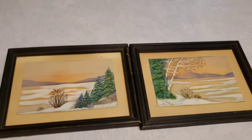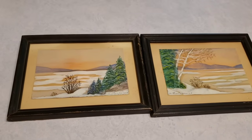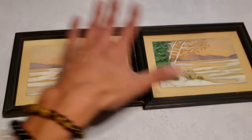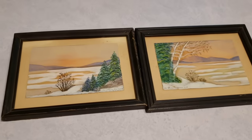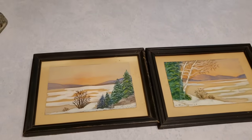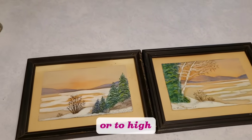So my guess, without doing any of that research, I would think for the set of these, despite the damage to the frame, that kind of stuff, these would probably be maybe 60 to 80, something like that. If any of you guys have experience in selling this type of stuff, I am open to hearing your opinions and thoughts and all that, because I'm still learning. I know what looks good to me. I know some of the basics of what to look for, but I am not as good at pricing it, and I'm always scared to price it too low.